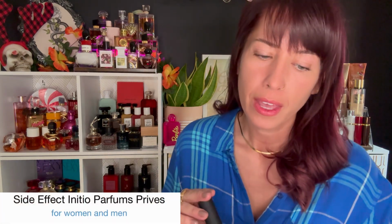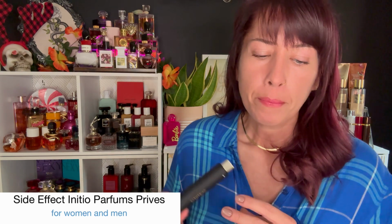The next one we have on my list is Side Effect. This is a warm, spicy fall and winter, very unisex, again. This is by Initio. I can never pronounce that right. This is hella expensive. So it's nice, but again, if you don't have that extra cash laying around, I would opt for the next option we're going to go over. But this is very nice, if you've got the extra cash, spend it, get it, because it's nice.